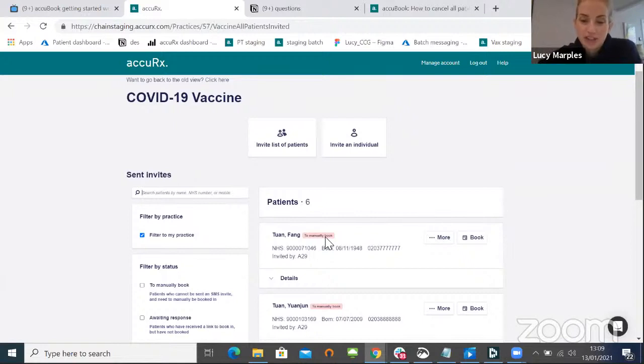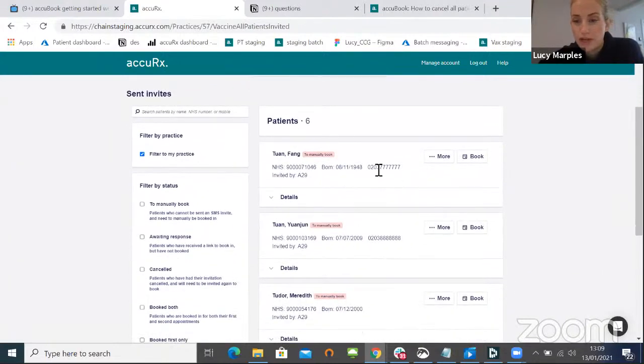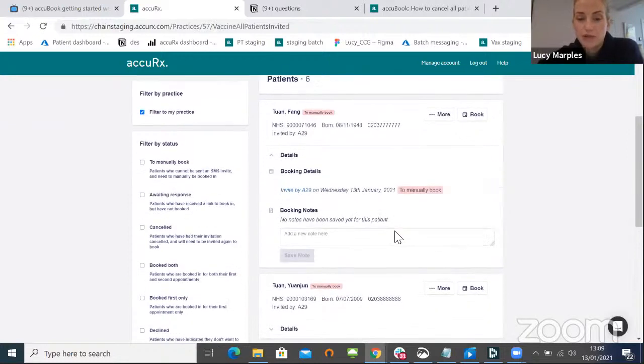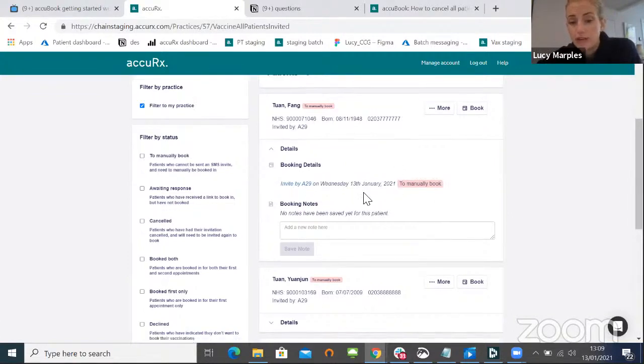So this is a patient, Fang Tuan, who I need to manually book in because they don't have a valid UK mobile number. Here's their landline, which we've pulled through there, so if you want to phone them. I can also click this drop down to see the details of the patient here: when they've been invited, by what practice, what date, and what the status is. And this is a new feature, I think from yesterday, where you can also add some booking notes.